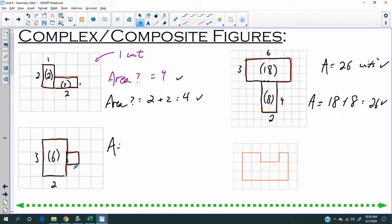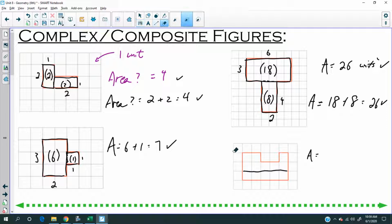Here we got a square. So square is the side times the side. 1 times 1. That's 1. So 6 plus 1, 7. Okay. All right. Now, this one's interesting. So I hope that you understand while you're trying, you can just do two different shapes. You can't go like this and then say, well, I got to find these two shapes. It doesn't work like that.